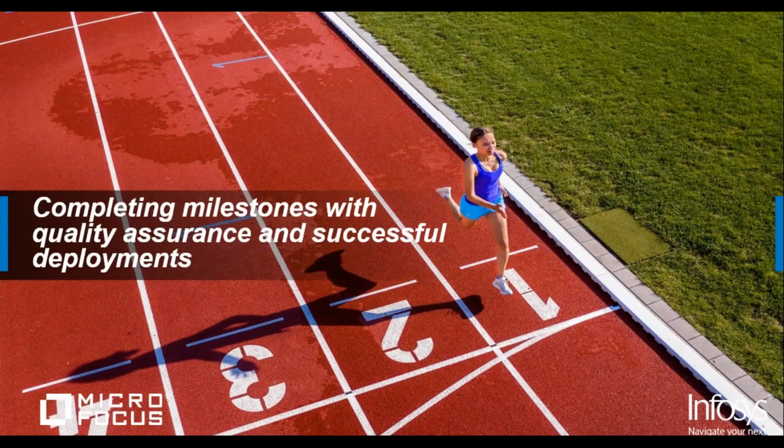Now, completing milestones with quality assurance and deployment, I think this is something we all want to achieve. One of the success stories we have is a global beverage maker, where we were able to achieve almost 75% automation across their template and used the same automation during the entire rollout, saving almost 30% of the test effort during the rollouts. The other important aspect in that whole process was that we did not have any critical defects or incidents in production during the whole course of testing. So that's one of the important things to make sure of.